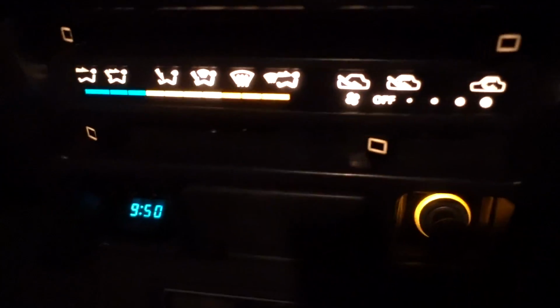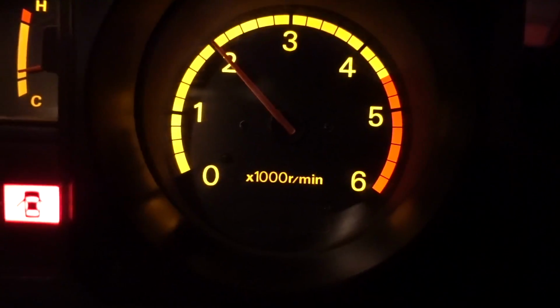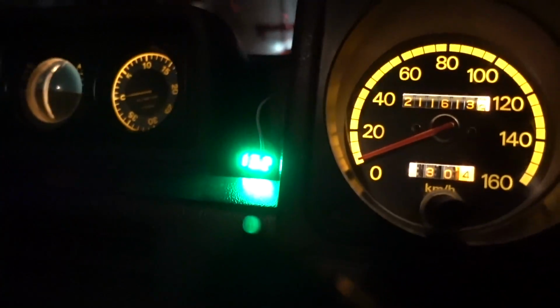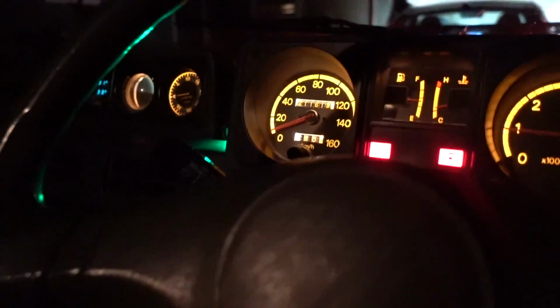So here it is, nighttime. You can see temperature is working good. All these gauges are working good. Tack is working good. And the alternator is actually charging right now, which is great. I ordered one, so of course it's going to start working. But I wanted to show you the lighting.